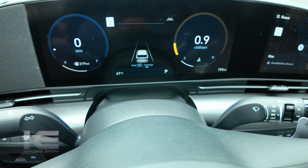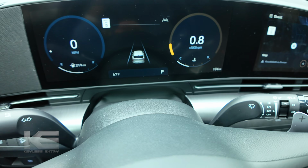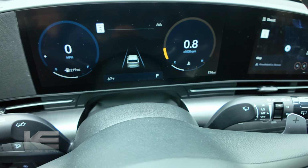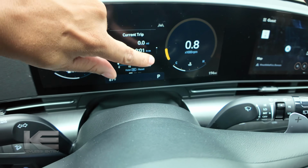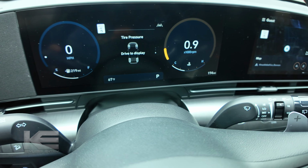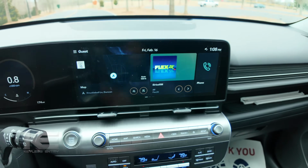If I push it again, it takes me to the driver assistance, where you have your lane keep assist, as well as your highway drive assist. I believe this also has highway drive assist version 1. I don't think it has version 2, which allows you to change lanes. Push it one more time, it takes me back to the trip. As you can see, there's 4 little dots here on the right-hand side. If I scroll down, I can now see my fuel settings. And then the last one is your tire pressure. Now, coming to the center stage, this is basically where you see some things have changed.